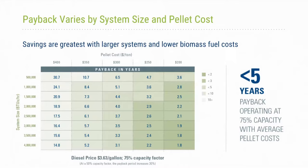We had to set a couple of things at the outset. One was we set the diesel price at the time, which was $3.63 a gallon, and it's quite a bit lower than that now.